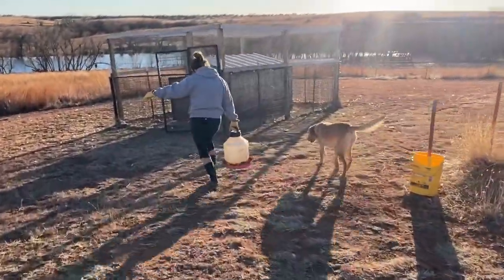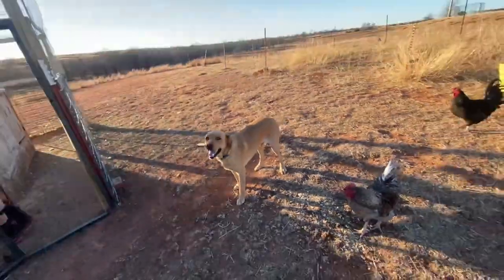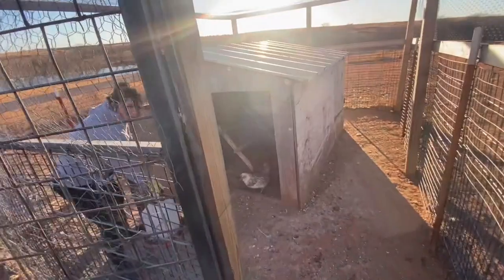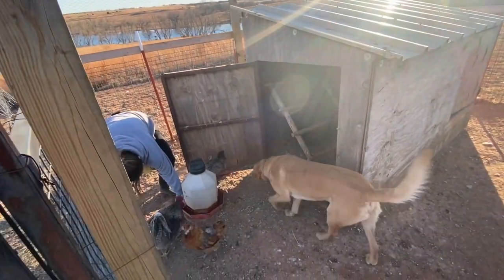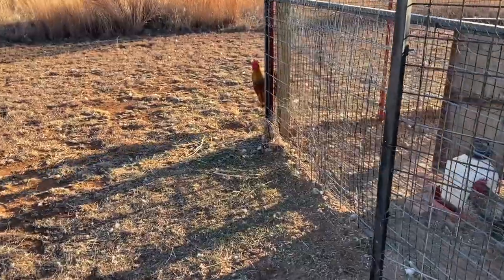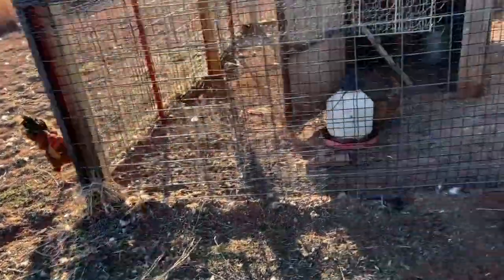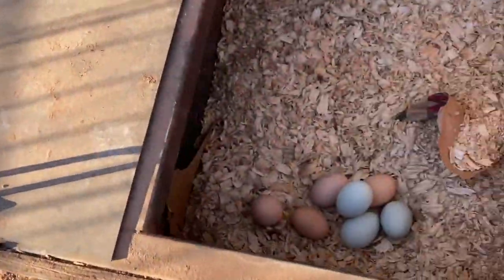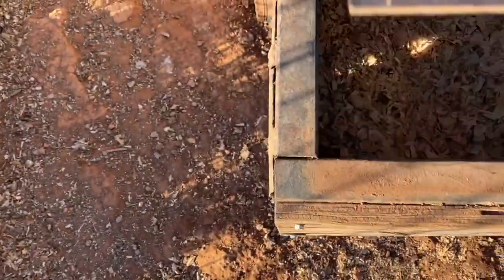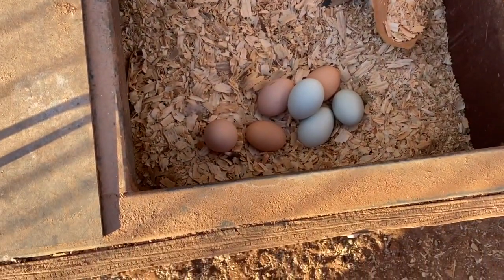All right, so taking you down to the chicken pen. We got chickens, we got dog. She likes her chickens. I like the chicken eggs, but she does a good job of taking care of the chickens. That is a mean rooster right there. Likes to try to come after you. Got a bunch of eggs though. Yummy, yummy. Laid them all in the same place. 1, 2, 3, 4, 5, 6, 7 of them.